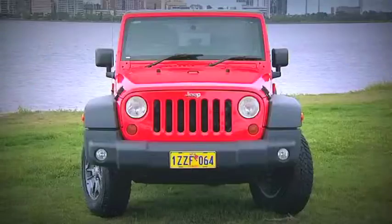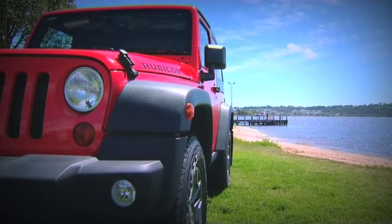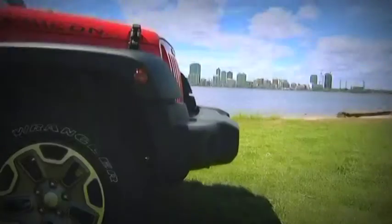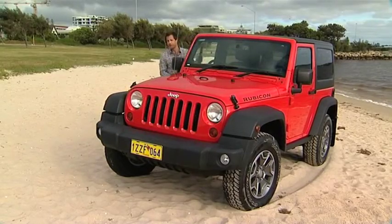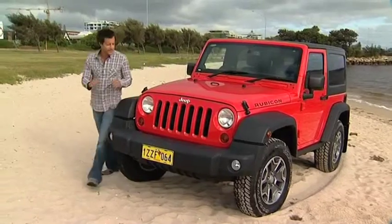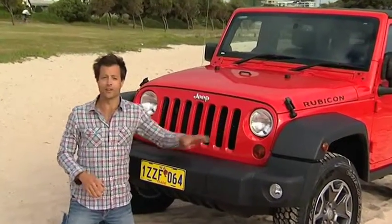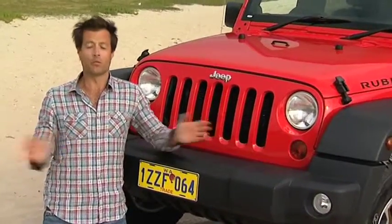Solid, I think, is the right choice of word. Tough is another. They've kept these rugged hood latches as part of the Jeep tradition and added these high impact flares and bumpers. Speaking of tradition, what's a Jeep without its unmistakable 7-slot grille? Now you marry that to these round halogen headlights and you've got an expression that Jeep lovers wouldn't change for the world.